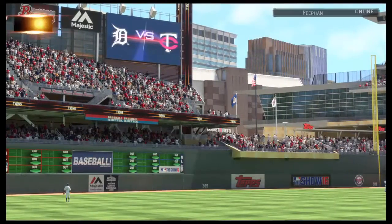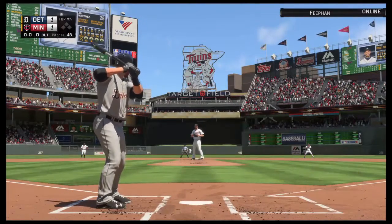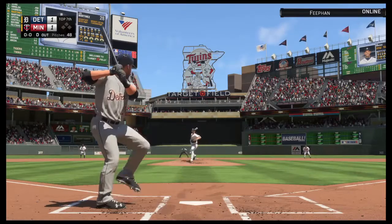Welcome back to Target Field here in Minneapolis. All square at 1 as we get set to start the 7th. But before we do, let's take a look at the game summary to this point.